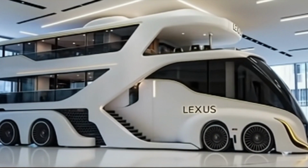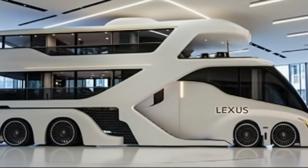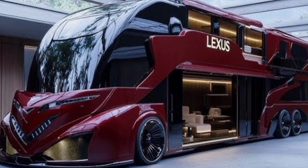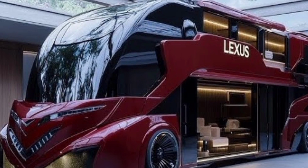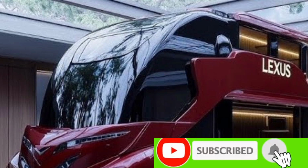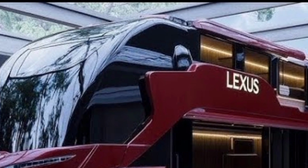Along the sides, flush-mounted sliding doors open automatically and wide tinted panoramic windows allow natural light to flood the interior. Sculpted body panels give the bus a premium, aerodynamic silhouette that minimizes drag while maintaining an upscale look. There's also an illuminated Lexus emblem that lights up at night, giving the bus a distinctive glow. Chrome finishes, dual-tone paint options, and 22-inch turbine-style alloy wheels seal the deal when it comes to visual impact.